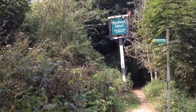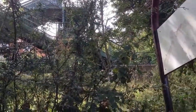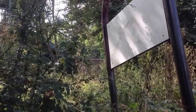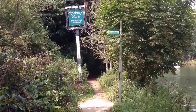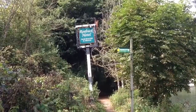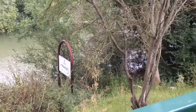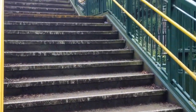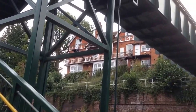This is Tilehurst. It looks as though the Thames Path goes up through the station here. So this is where I climb the steps and go over the railway line. At Tilehurst station.